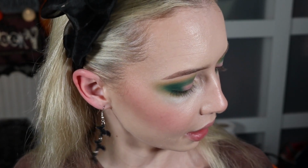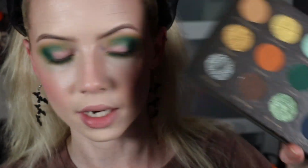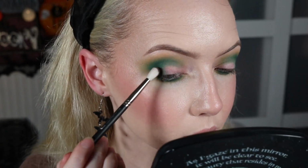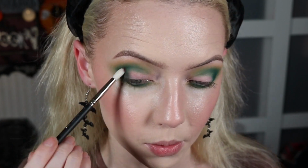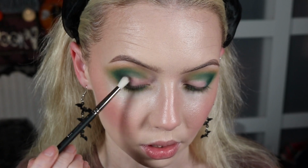Okay, so now that we have a lovely blend going of the green and that kind of tan shade, I am going to take Drags Home Castle, this one here, the dark brown, just a little bit of it, on a 221S from MAC. I just want to use this just to see if this deepens up this corner a little bit more, just because I want a bit of depth. It is the spooky season after all. We are going to be doing a lot of dark, strong, grungy looks.